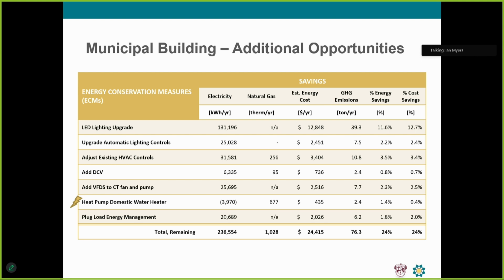That's really not an issue with the system in your building because you have that boiler providing a neutral temperature all the time to those heat pumps, so they're always working together to heat the building.